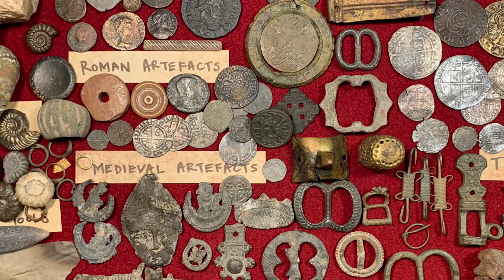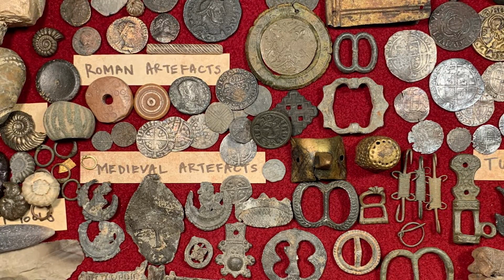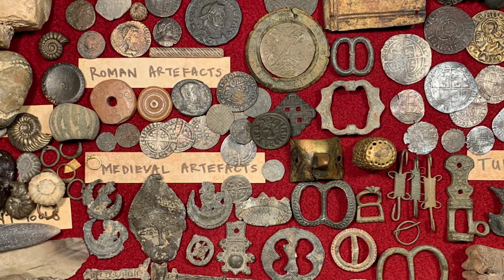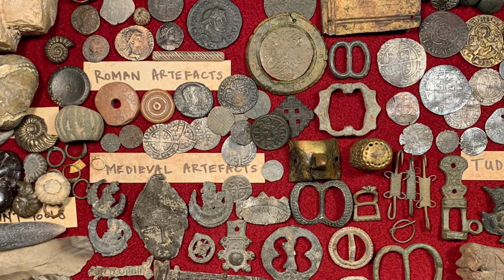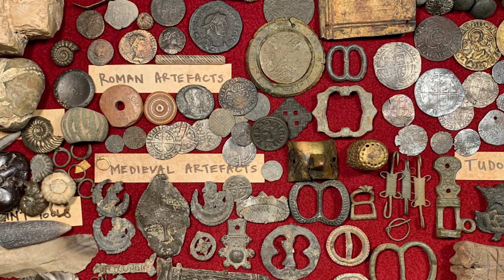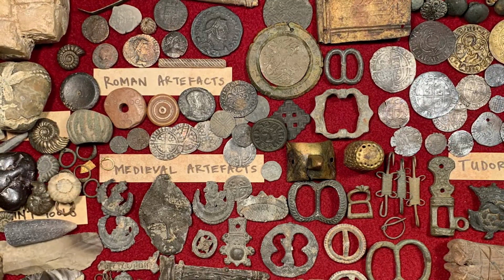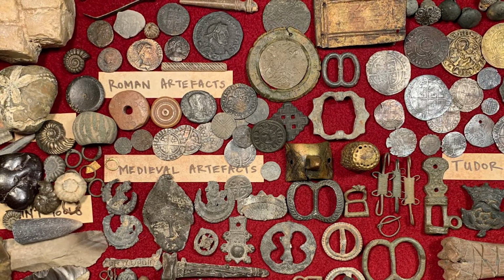So in this image, you can see some of the Roman artifacts and some of the medieval artifacts that I found, which include pilgrims' badges from medieval pilgrims that were on pilgrimage to various areas around London and even to Jerusalem and came back and dropped their pilgrim badges in the river. You can see belt buckles, you can see thimbles, you can see a medieval knight's knuckle guard, many fascinating things that we find in the River Thames.